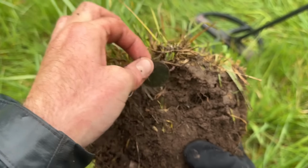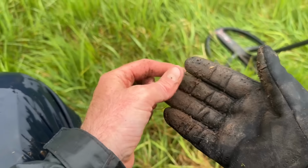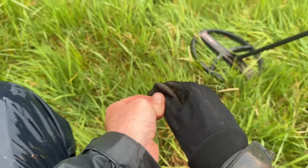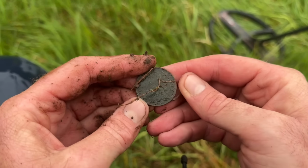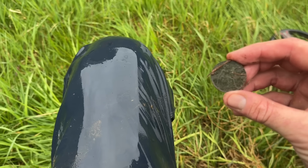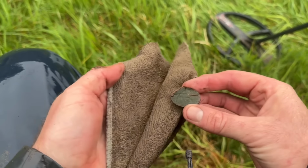Oh, if I can get it out, there we go. A little bit of an imprint. Pop that back in there, sort that out in a minute. So, we've got a coin. Thank goodness for that. Look at the state of me. It is a coin. I think it's 1930 something. 36 maybe? Where's my blankie? There we are. Absolutely saturated.